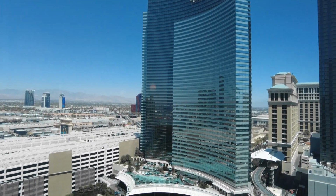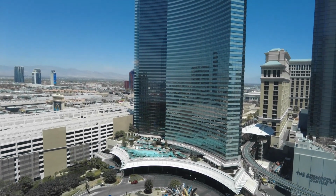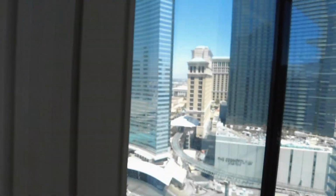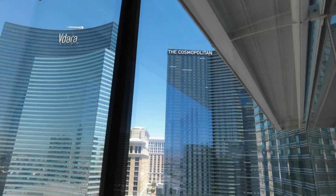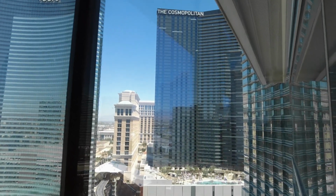We've got a view of their pool. And the Cosmopolitan. I do enjoy these corner windows. Gives you a little bit more to see, but again, we've got the Cosmopolitan over here and their pool.